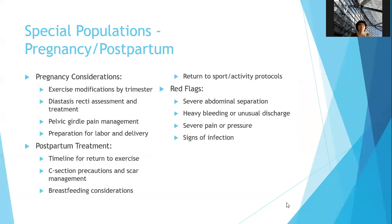So, for special populations for pelvic floor dysfunction, pregnancy and postpartum is generally an area where pelvic health issues come up, which is a lot of times why it's considered women's health. But you're going to modify exercises by trimester. Obviously, you can do more in certain trimesters than others. The therapist is going to do diastasis recti assessment and treatment, pelvic girdle pain management, and preparation for labor and delivery. Postpartum, we're going to help patients with a timeline for return to exercise, the C-section precautions if they had a C-section, and scar management. Breastfeeding considerations, they might be seeing a lactation consultant. They might need referral to a lactation consultant, and return to sport and activity protocols.